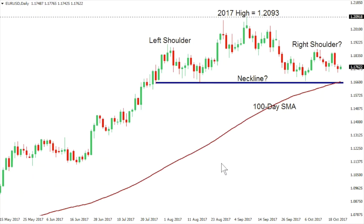Euro dollar. So we continue to wait to see what's going to be with the euro. Is this a big bullish consolidation ahead of a continuation of gains in 2017, or are we seeing a head and shoulders top formation with the neckline at 116.60, which happens to coincide with a 100-day moving average, and a breakdown below there would expose a deeper drop into the 112 area?